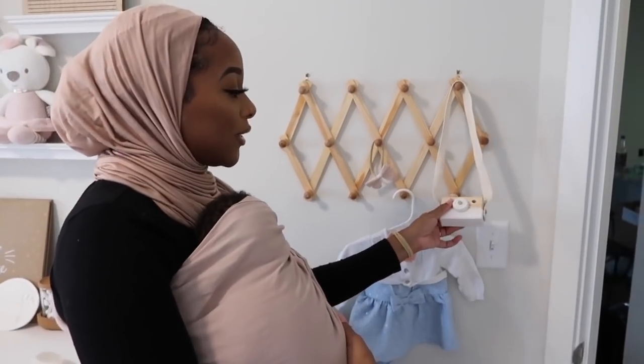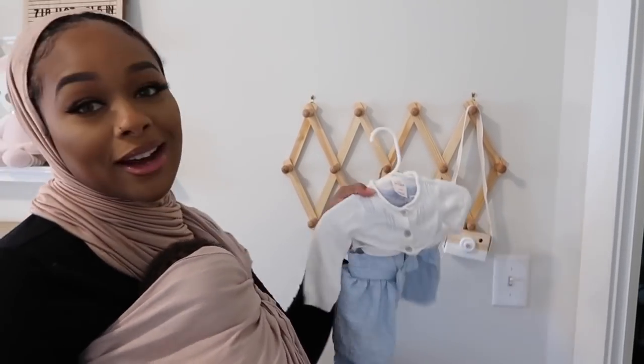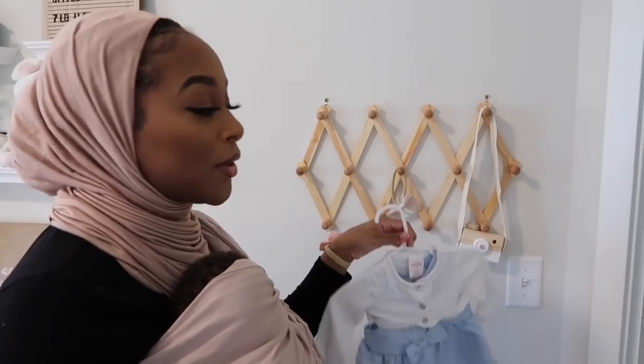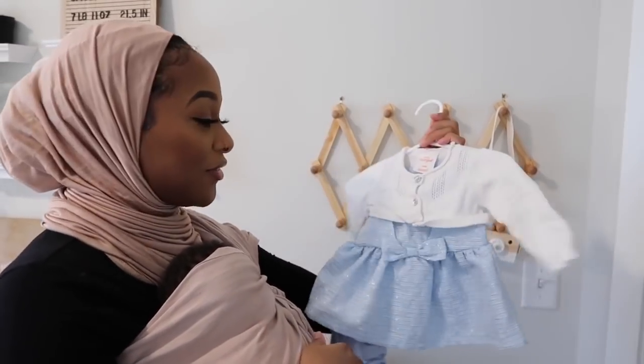We have this cute little wooden camera. I thought this was really cute. This was the first outfit she ever got. If you guys saw our gender reveal video, in the video my mom gave this to us and it was her first little dress, and she can finally fit this now.